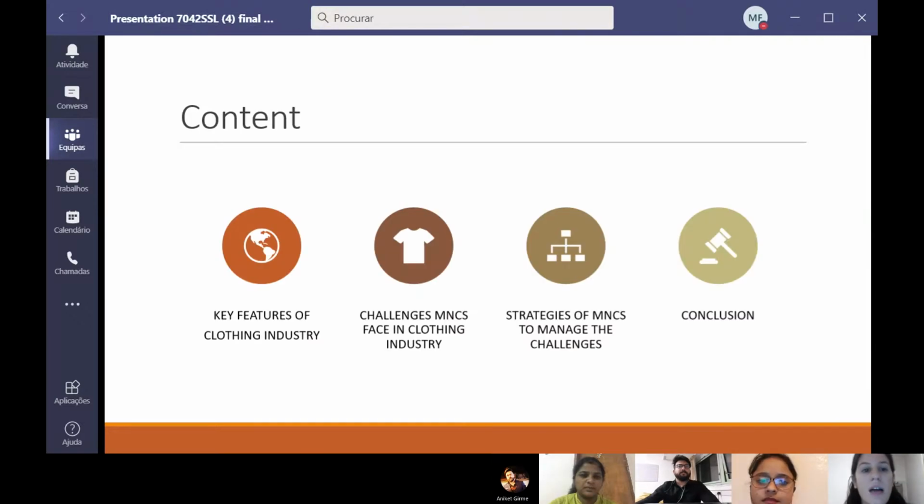We're going to talk about the key features of the clothing industry. After, we're going to talk about the challenges that multinationals face in the clothing industry. After, we're going to talk about the strategies of multinationals and how they manage the challenges. And finally, we're going to conclude.